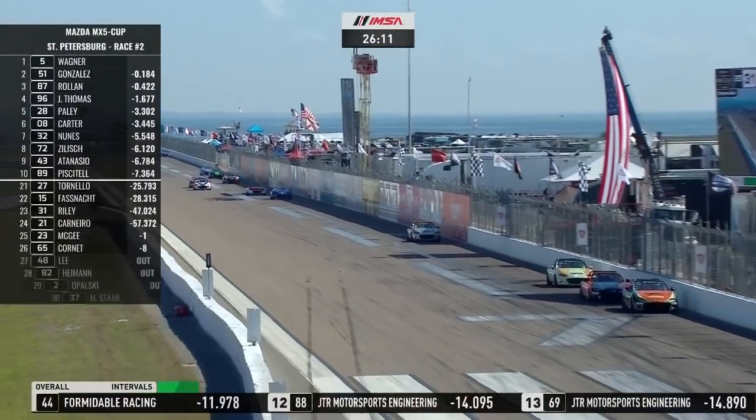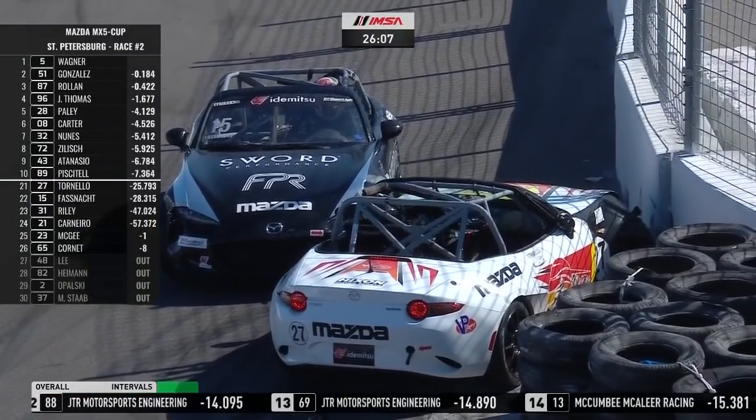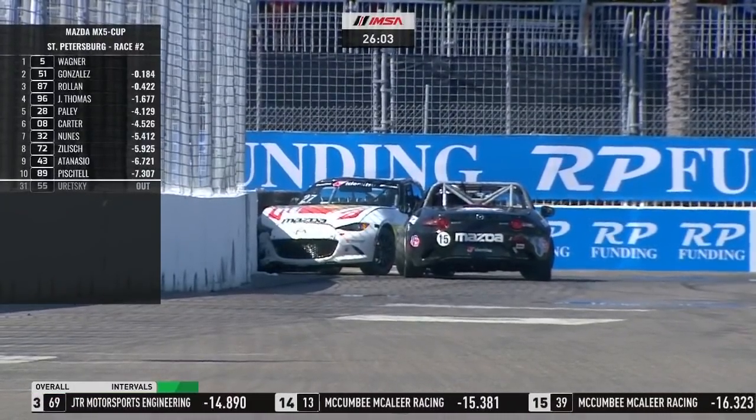Michael Carter was during the race, and he went up hard into the outside wall. Dante Tornello's off again, and Aiden Fosnot is not having a good race today. They are off in turn 10.